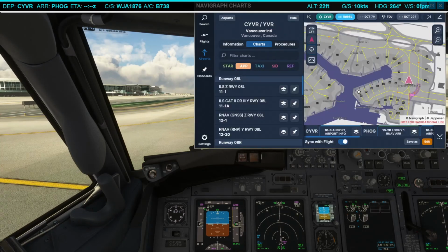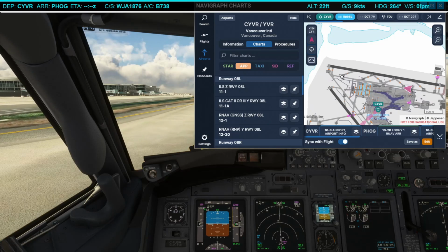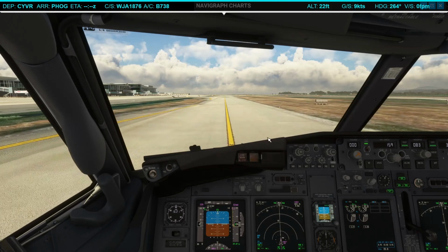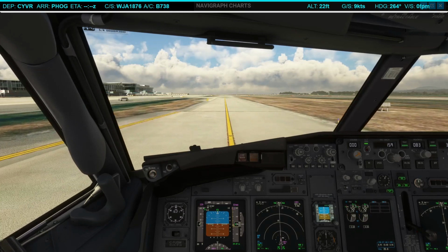Anyway, we're on Mike now, and we'll probably take it all the way to Mike 10 to enter onto the runway. Pick up some taxi speed here. We'll hurry up and boogie down this runway, boogie down this taxiway.